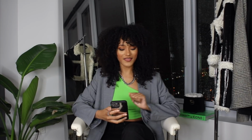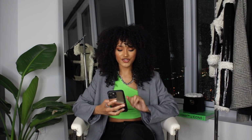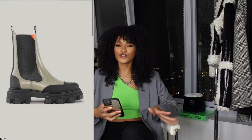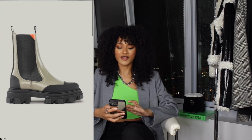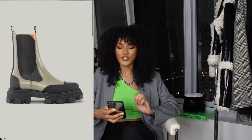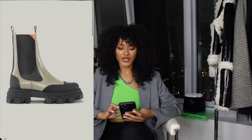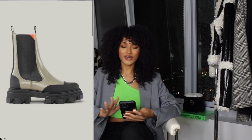But last up, I think these are my favorite. I don't have any shoes like this, so I think that's why they jumped out at me so much. It's basically another silhouette of the same previous ones I've been talking about. They're ankle boots, but this one is in a light green shade, but at the same time still minimal enough for you to get away with pairing it with a ton of your closet pieces.